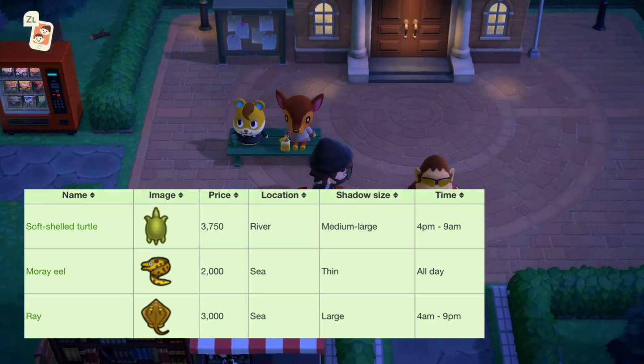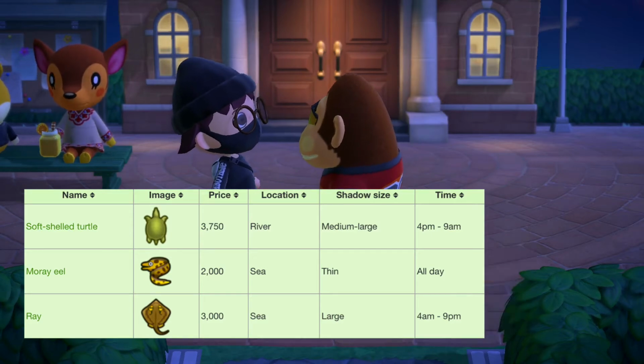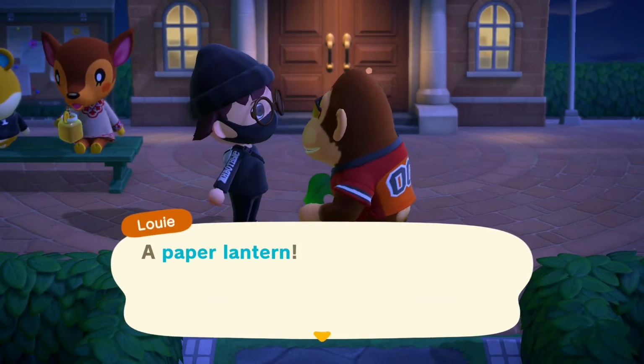And next up we have the ray. This one sells for 3,000 bells at Nook's Cranny. You can find this one anywhere in the sea, and the shadow size for this is large, and this one is available from 4 a.m. to 9 p.m. on your island. I apologize if I'm going too fast. You can always pause the video if I'm going too fast. All the information is on the screen that I'm talking about.